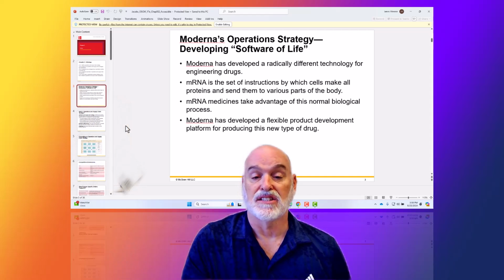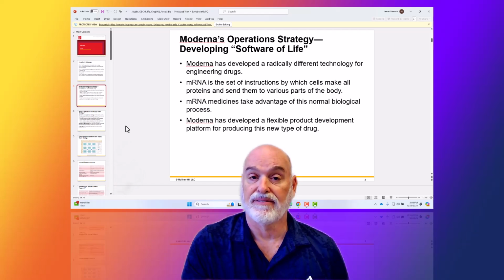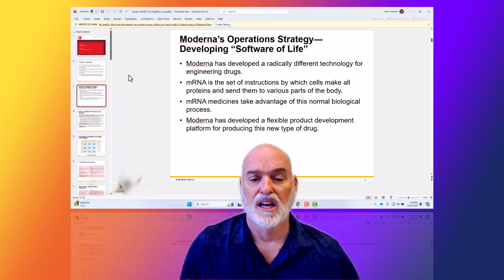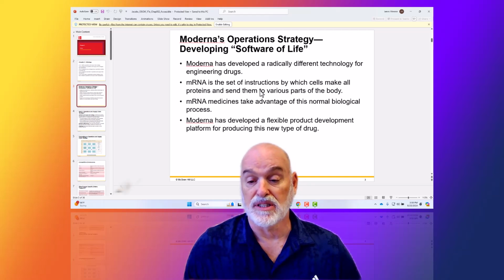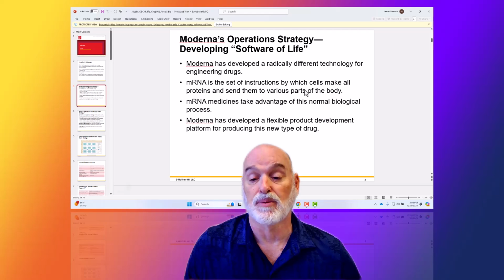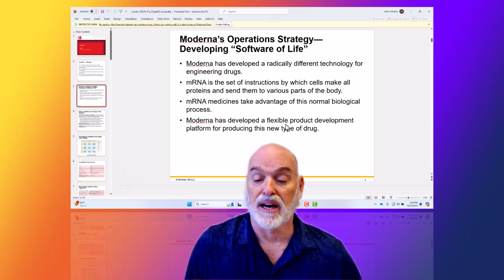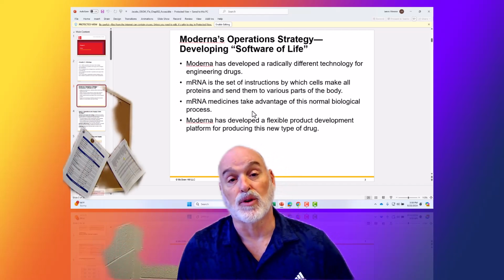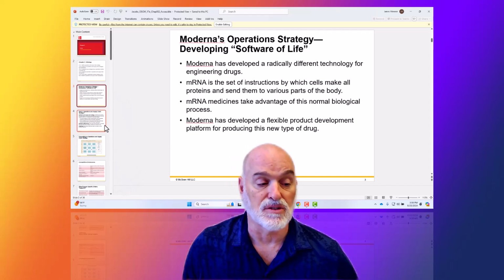Moderna's operations strategy is developing software for life. If anyone knows Moderna, that's the company that created one of the COVID-19 vaccines. Moderna has developed a radically different technology for engineering drugs called mRNA. It's a set of instructions by which cells make all proteins and send them to various parts of the body. mRNA medicines take advantage of this normal biological process. And Moderna has developed a flexible product development platform for producing this new type of drug, not only for COVID-19, but also for other illnesses as well.